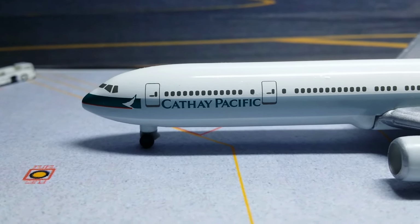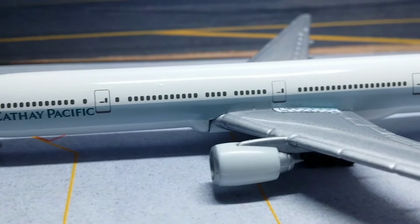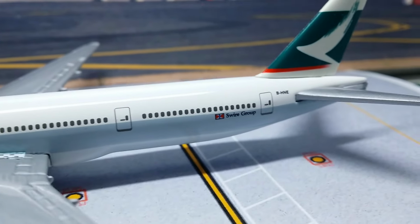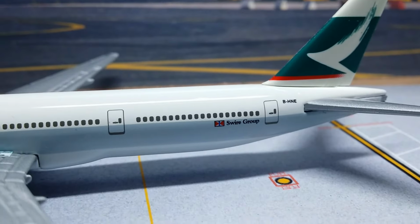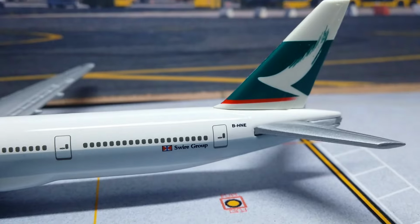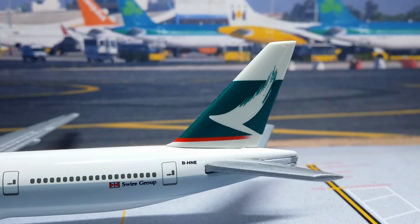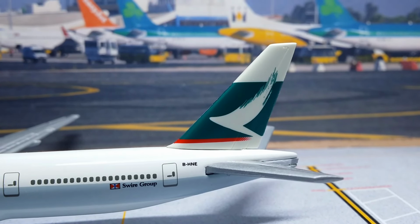And here we have the L2 door, and then the L3 overwing exit, the L4 door, and back here we have the L5 door, and in front of it we have the Swire Group logo. The plane also comes with the registration, Bravo Hotel November Echo, and here is the vertical stabilizer. The Cathay Pacific logo is also known as the brush wing, a calligraphic stroke in the shape of a bird's wing.